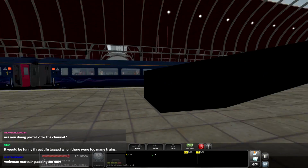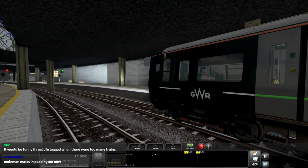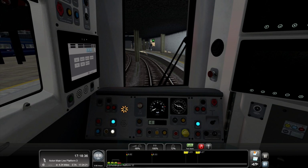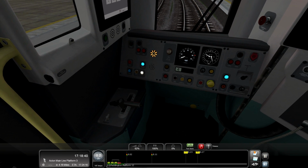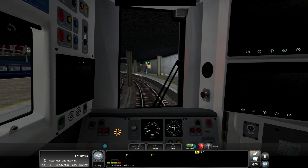Oh, come on! Oh, look at that! Look at the lovely frames. Time for us to go. First stop is Acton Mainline. Doors have closed. That's it. Right, frame rate should pick up as we get out of here. There we go. I keep the HUD open because I'm nervous about driving on the Great Western Mainline. That's fun.